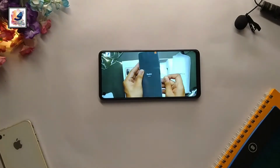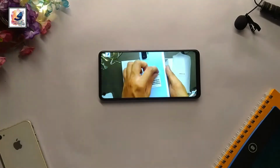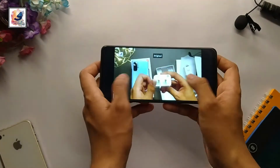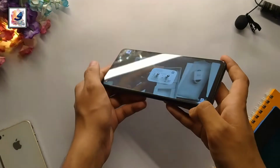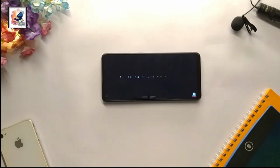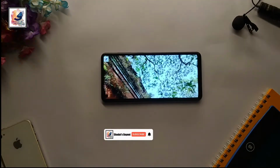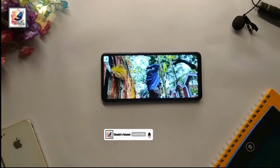So let's move on to the display. The phone comes with a 6.5-inch IPS touchscreen display with a resolution of 720 x 1600 pixels, and this is an 82.8 screen-to-body ratio. So overall, the Samsung display is excellent.